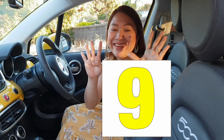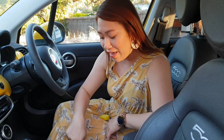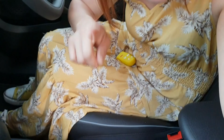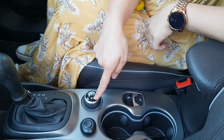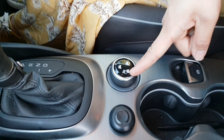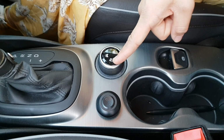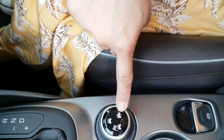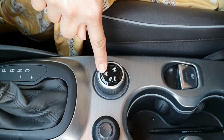We're in number 9. The reason why I love my car, it's because it has 3 driving options. So I'll show you what I'm talking about, the 3 driving options. Come here. So I have this special button. So here is this icon. It means auto sport, sports mode. And that's a 4x4 wheel drive. And this one is an auto car.